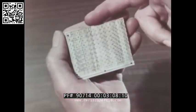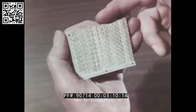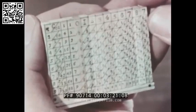350 years ago, a Scottish scholar, preacher, and mathematician named John Napier invented these ivory calculating bones, as they were called. This is one of the original sets. They were used for multiplication.